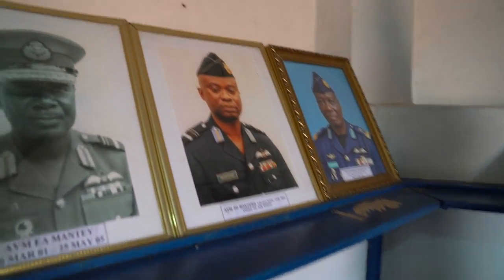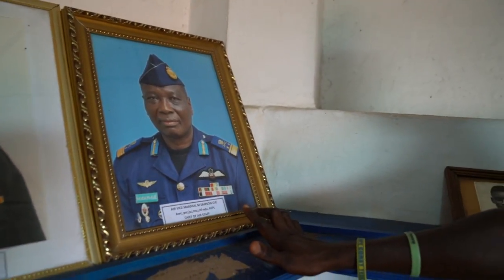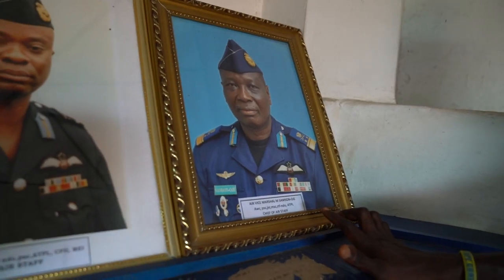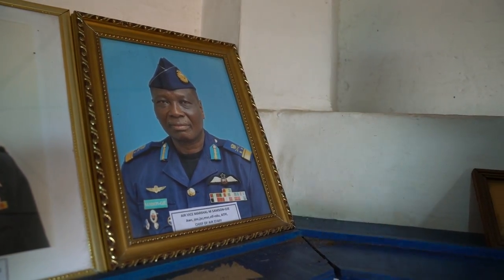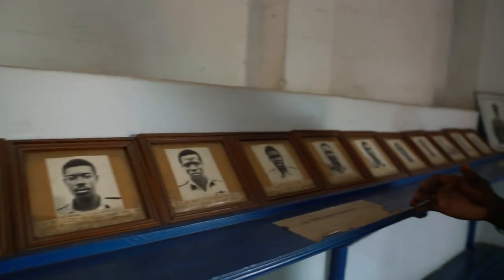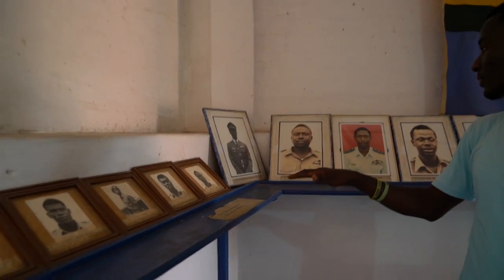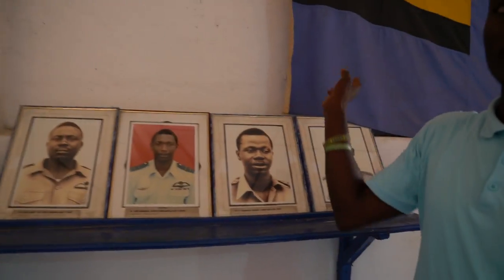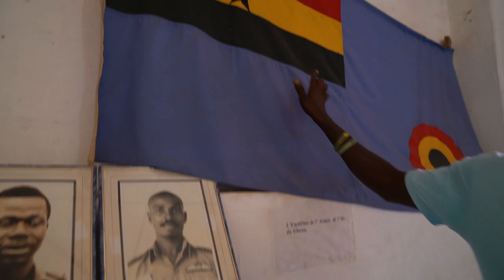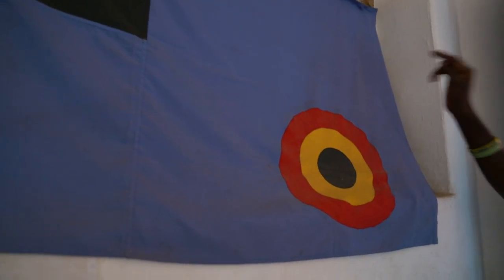Very good. So this is the last chief of Air Force. It was the ex. We have the current one. Whenever you go, the man will come. These are also Coast Guard soldiers. All of them. So you can see the flag of the Air Force. I'll show you the flag of the Navy. This is the Air Force.